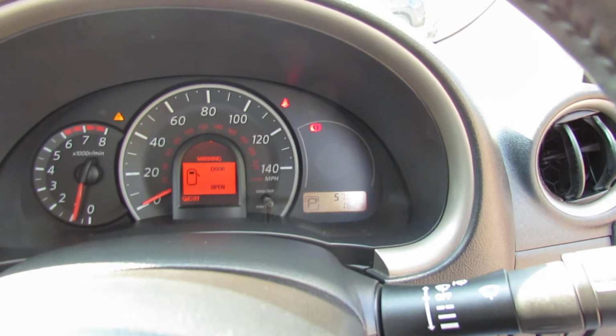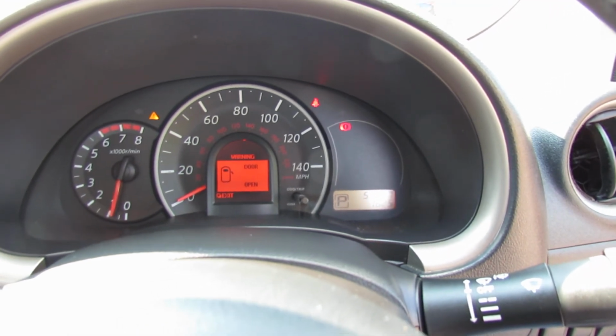So if you'd like to come along and have a look at this very nice small car, we'd be happy to show it to you. Just please give us a call. Thank you.